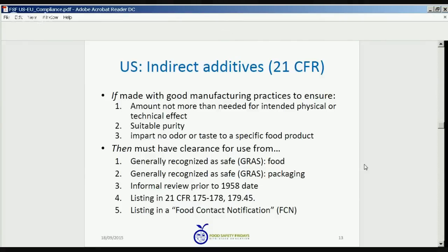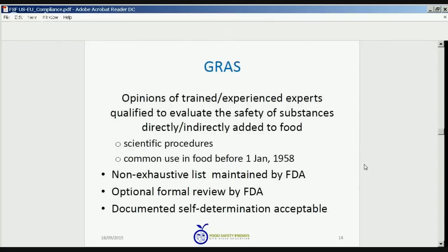And it's worth looking at these in a little more detail. So the GRAS substances, whether GRAS for direct food additive status or for indirect food contact material status, represent opinions of trained, experienced experts that are qualified to evaluate the safety of substances that are directly or indirectly added to food and deem them safe for such uses.